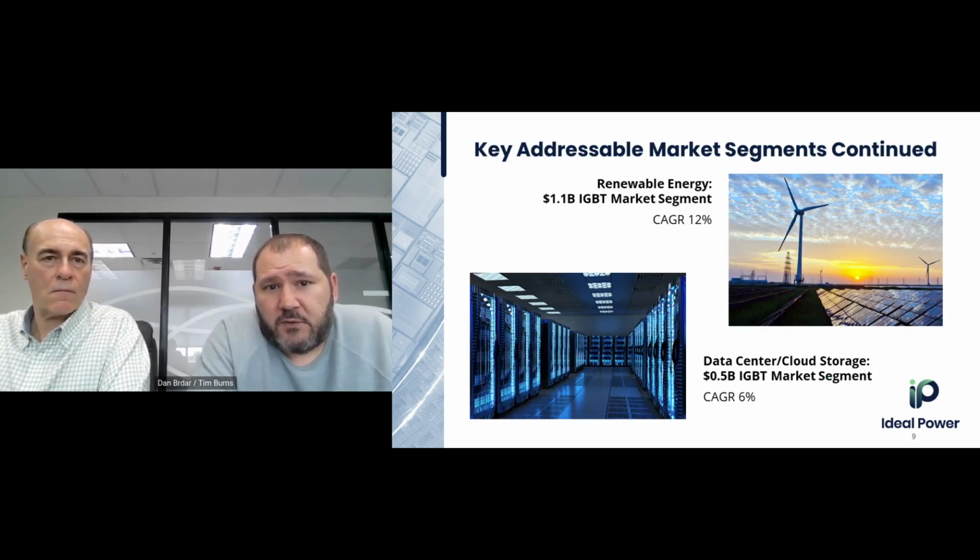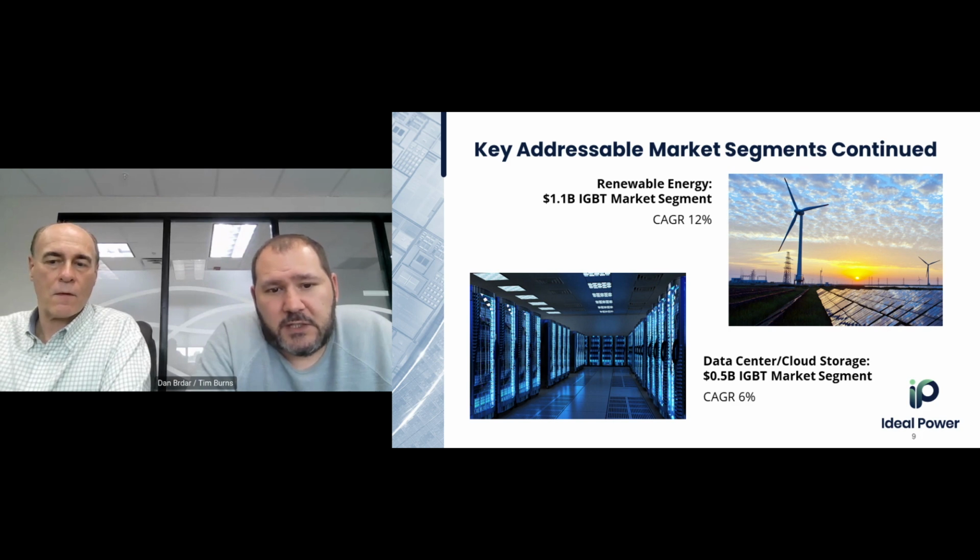Other key addressable markets, renewable energy, that's also over $1 billion market, growing at over 10% per year. Data centers, about a $500 million market, growing at about 6% per year. We did some work also looking at what the potential impact of B-TRAN would be in a large commercial data center, since all of the electricity that flows into a data center is flowing through those UPS systems. If those UPS systems utilize B-TRANs rather than IGBTs, we estimate there would be over $2 million per year annual electricity savings just because of the efficiency improvement of B-TRAN over IGBT for a large commercial data center. So pretty significant economic impact.